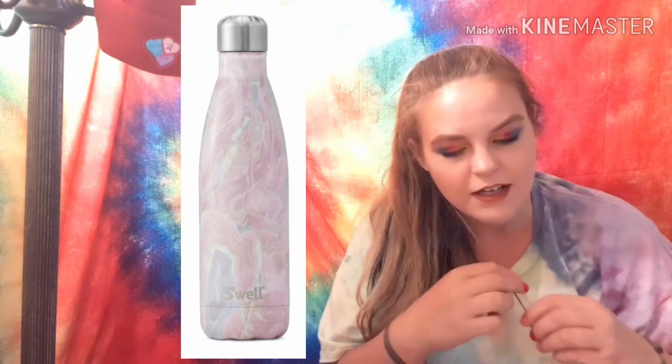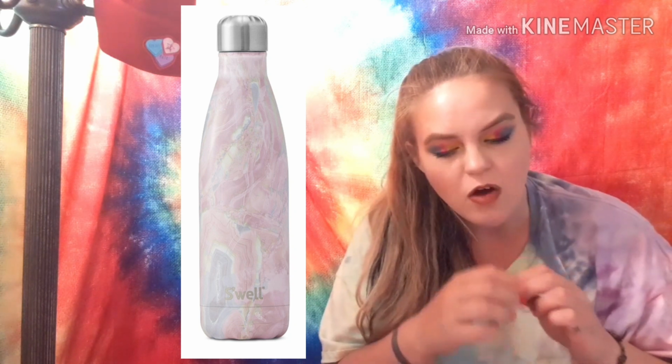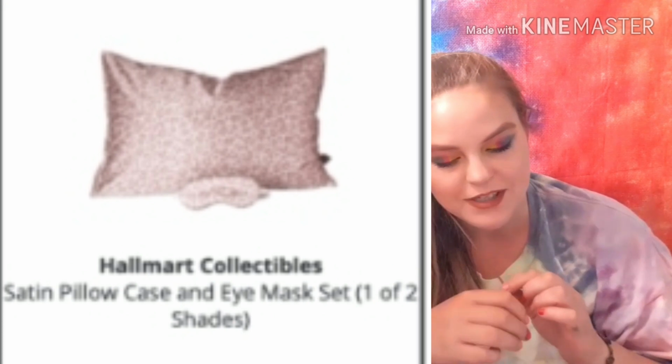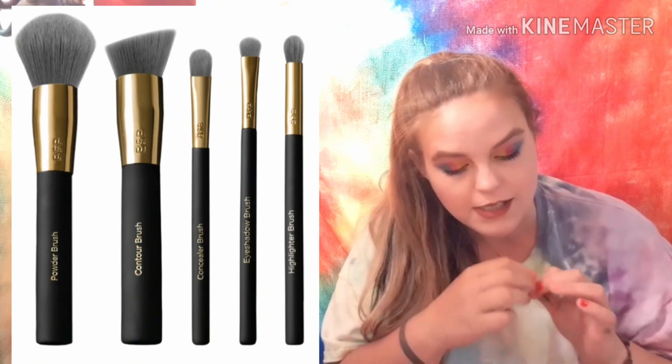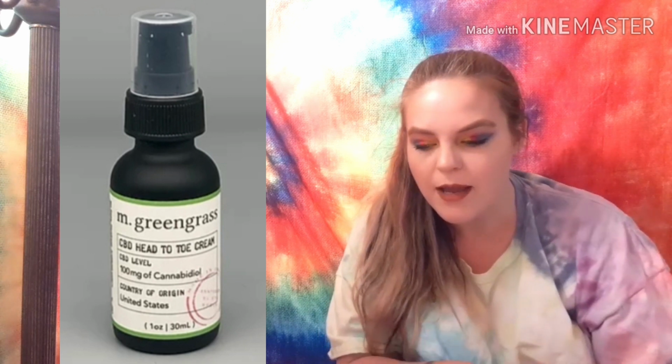The Swell Bottle Insulated Stainless Steel Water Bottle, the OSEA Malibu Gaia Sculptor, the Smile Science 2 Teeth Whitening Pens, the Hallmark Collectibles Satin Pillowcase and Eye Mask, the Eco Dern Essentials Goddess Duo Women's Blend and Calm Distressing Oils, the $1 Billion Brows Charcoal 5-piece brush set. And I've seen a lot of people get that brush set, so congratulations, because that looks amazing. The M Green Grass Fragrance CBD Head to Toe Cream, the First Aid Beauty Bump Eraser.